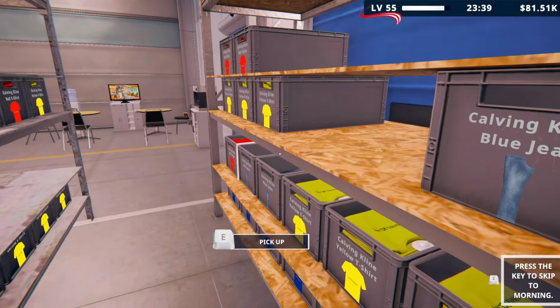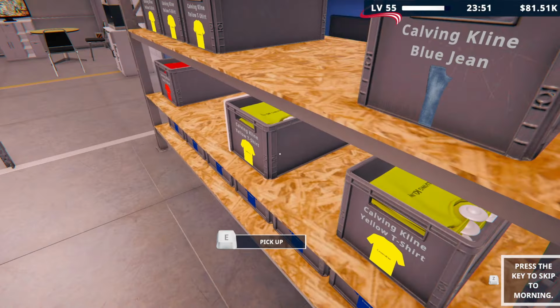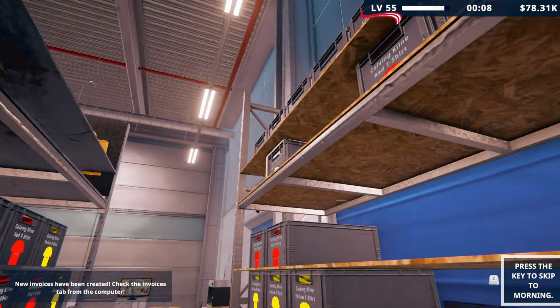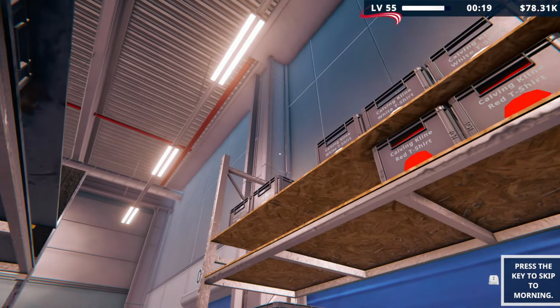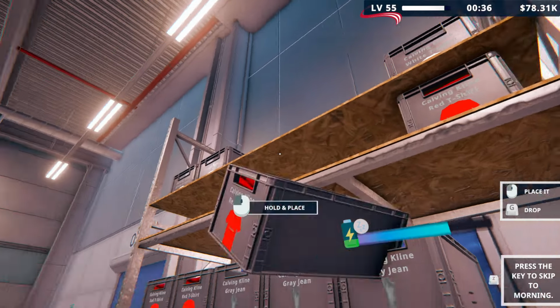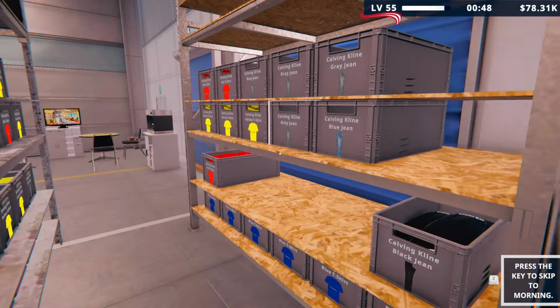Is it in any kind of order? No. Does it matter? No. I finally see jeans, and that's all that I need. I finally see jeans. They're finally here. The blue jeans. Yeah, there's some more shirts. Yeah, at some point I could get all this organized. Am I worried about it right now? No, not whatsoever. I've got product, and that's all that matters.